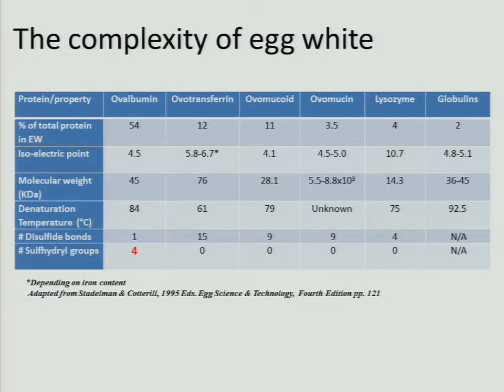So I love eggs. I know a lot about egg yolks. I know quite a bit about egg whites, but I actually don't know much about egg whites anyways. And I bet you I've made more meringues than all of you combined. Okay? And I still don't know much. The purpose of this slide is just to illustrate how complex egg white is.